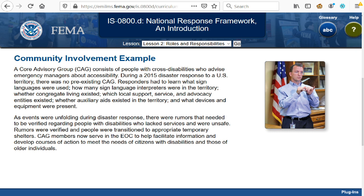Responders had to learn what sign languages were used, how many sign language interpreters were in the territory, whether congregate living existed, which local support service advocacy entities existed, whether auxiliary aids existed in the territory, and what devices and equipment were present. As events unfolded during disaster response, there were rumors that needed to be verified regarding people with disabilities who lacked services and were unsafe. Rumors were verified. People were transitioned to appropriate temporary shelters. CAG members now serve in the EOC to help facilitate information and develop courses of action to meet the needs of citizens with disabilities and those of older individuals.